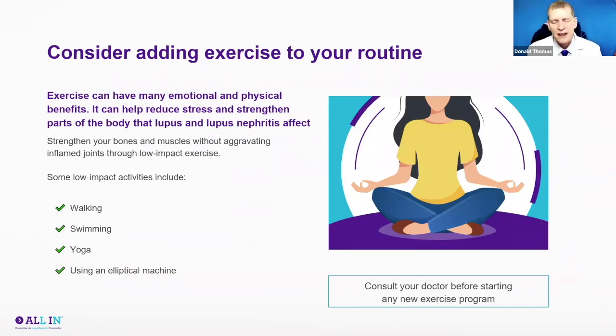Exercise is absolutely important. Remember, if you exercise regularly, it'll help get more blood flowing to the kidneys and the brain and the heart and the lungs, and this can help decrease those cardiovascular events that I mentioned earlier. So doing regular low impact aerobic exercise, but also strengthening exercises, stretching exercises, and even mind body connection types of exercise such as yoga and Pilates as well.